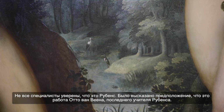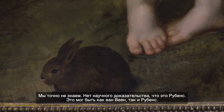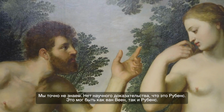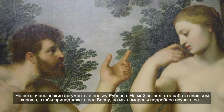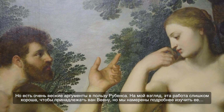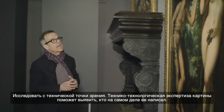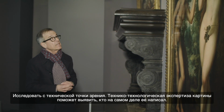Not every Rubens scholar accepts that it is in fact by Rubens. It has been suggested that it is in fact by Otto van Veen, Rubens' last teacher. We don't know. So Rubens scholarship remains undecided. It could be Van Veen, but it could also be Rubens, and there's a very strong case to be made for Rubens. In my view, this is too good to be by Van Veen, but what we are intending to do is to have this picture closely examined, technically examined, so material technical analysis might reveal who actually painted this picture.